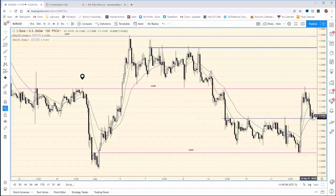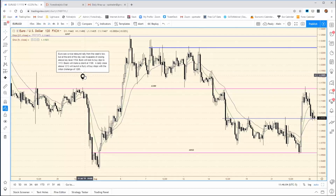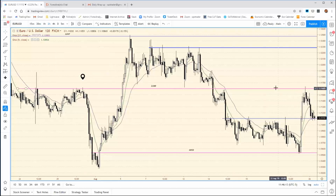Look, we're just languishing near the lows. Now, the key thing, and that's what I put here on the week ahead analysis, is that at the end of the day, we weren't able to take out 1154. So if you look at it from a technical standpoint, and you saw how the other FX pairs really blew doors, and you're thinking, wow, we're not even garnering anything. So the opportunity was there. I didn't take it though.